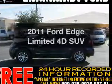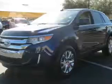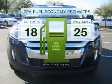Check out this 2011 Ford Edge. Everything you need under one roof with this great vehicle. In the city or on the highway, you'll spend less time at the pump with this fuel-efficient vehicle.